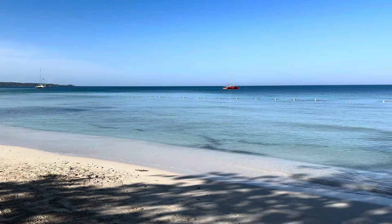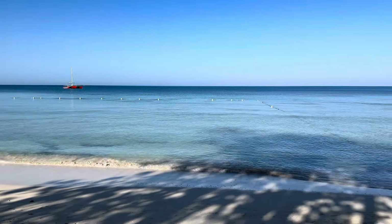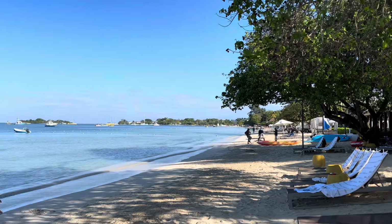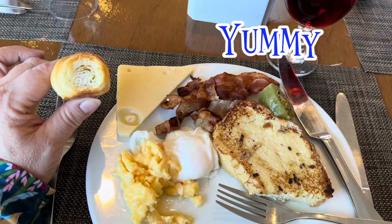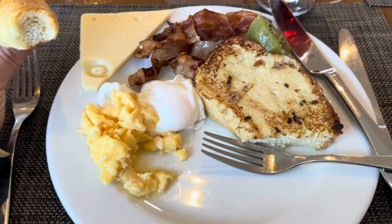The water is beautiful here. The sand under your feet is pretty much just plain sand. You will get the occasional shell. You will get the occasional seaweed, but they're great at cleaning it up every morning. The breakfast. The food is interesting. Breakfast is always my favorite meal of the day.